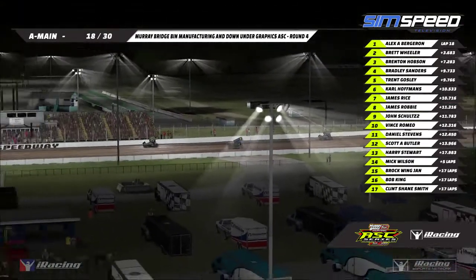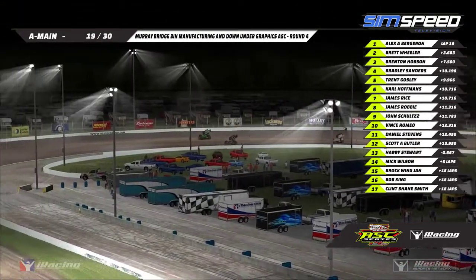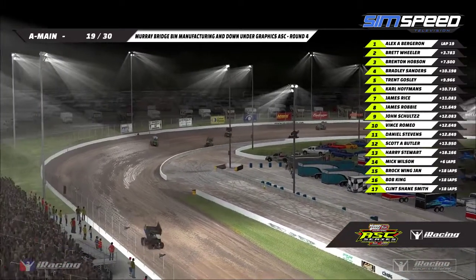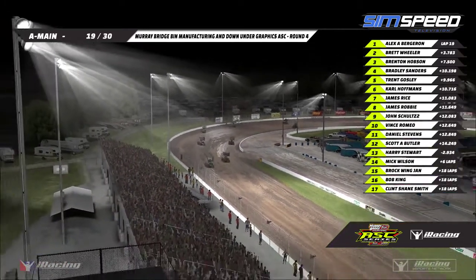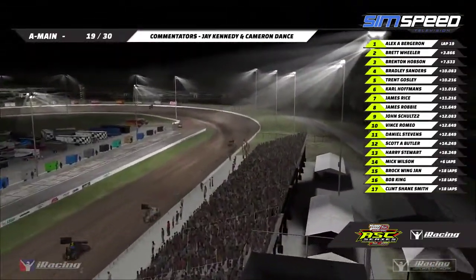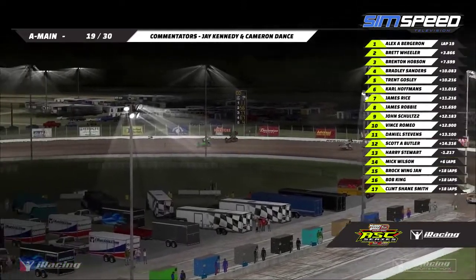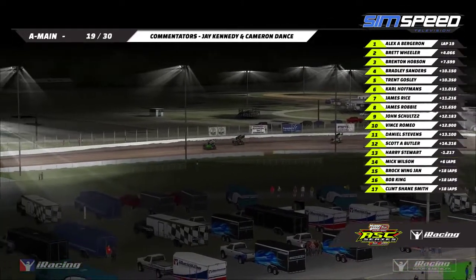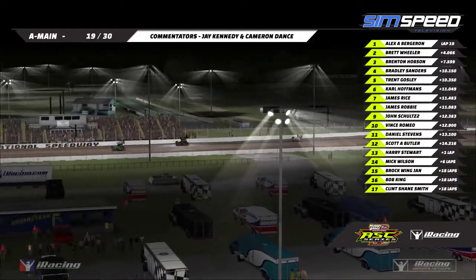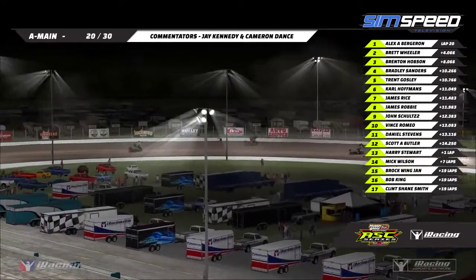Gosley and Sanders battling together side by side into turn number 3. Gosley on the inside, Sanders on the outside. Bottom is not quite going to work for Trent Gosley, although they're still side by side, but Sanders will just hold on to that position. I've just seen Vince Romeo and Daniel Stevens change position in the background as well, but Trent Gosley, he'll be absolutely livid right now because he was looking so strong and he's given up that position again.